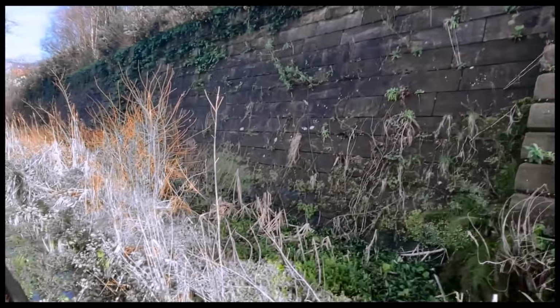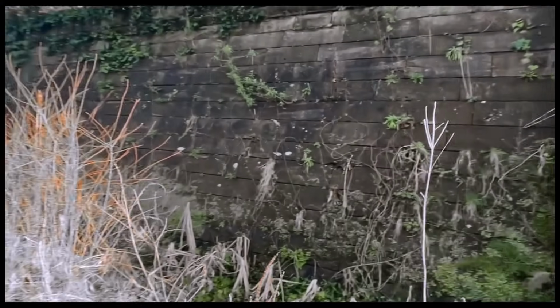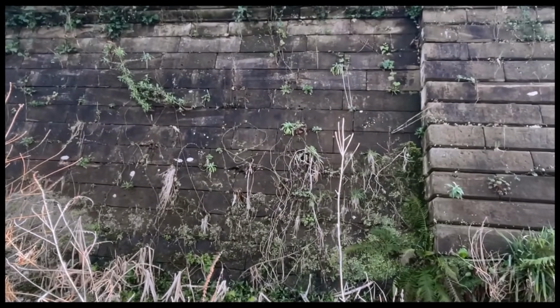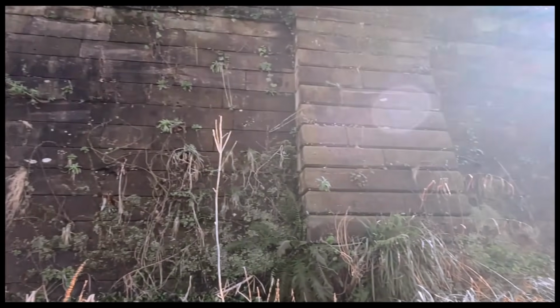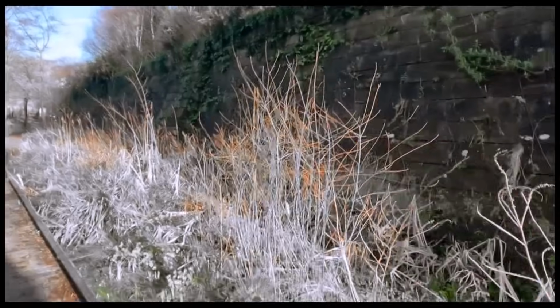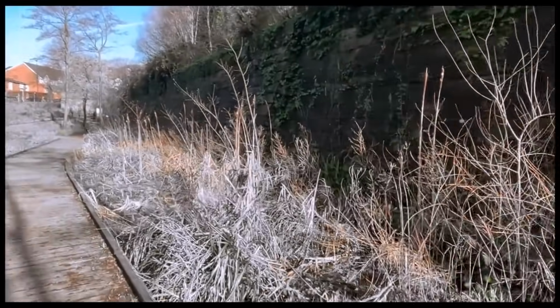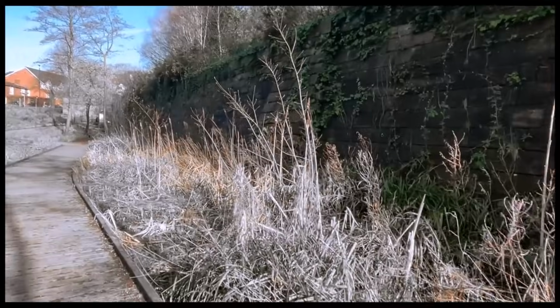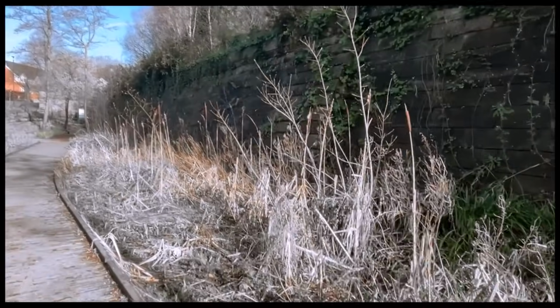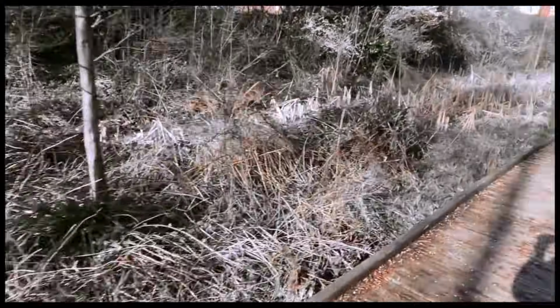I was watching a video just recently, a Martin Zero, and I was gobsmacked when I saw the masons mark, so I had to come down and have a look for myself. So I thought while I was here having a look, I'd do a bit of recording and do a little bit of research later on when I've got a bit of time. All this here is all swamp along here.